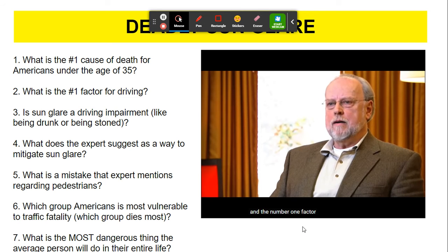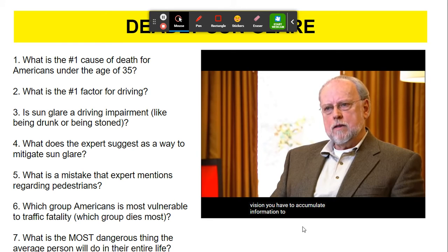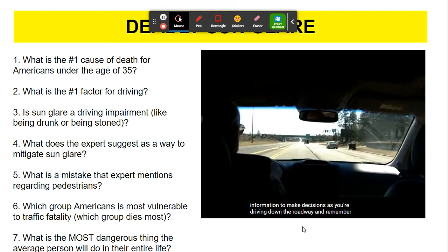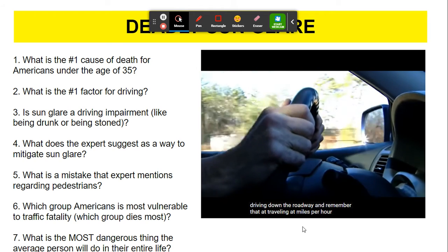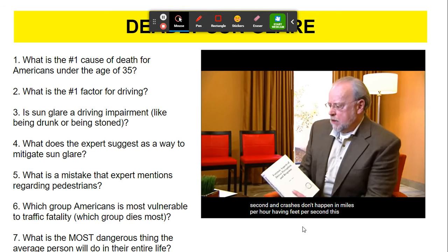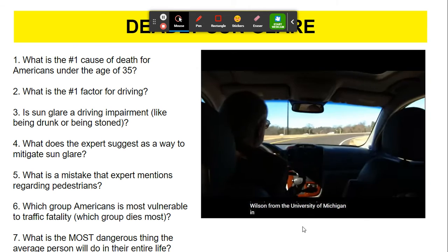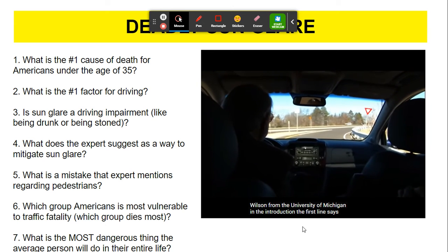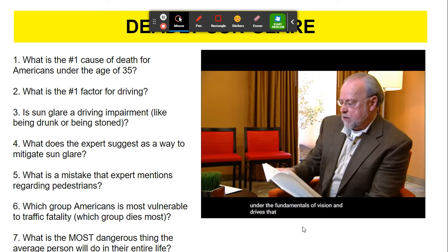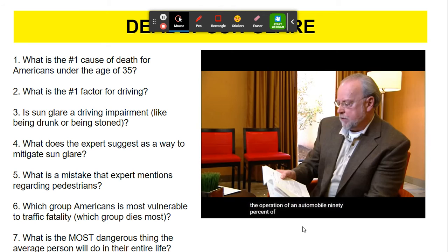And the number one factor for drivers is vision. You have to accumulate information to make decisions as you're driving down the roadway. And remember that traveling at miles per hour, what that represents is feet per second. And crashes don't happen in miles per hour, they happen in feet per second. This is the forensic aspects of driver perception and response by Dr. Paul Olson from the University of Michigan. In the introduction, the first line says, under the fundamentals of vision and driving, it says vision is undoubtedly the main source of information necessary to the operation of an automobile. 90% of essential driving related information is acquired visually.